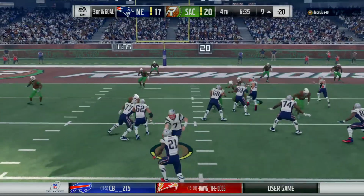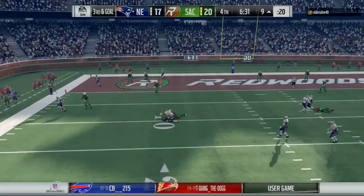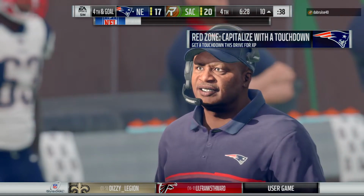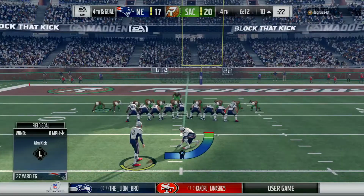This is third and goal. Now it's Trubisky, forced out to his left. Under pressure, down he goes. Sacked at the 10. Calais Campbell able to get outside the numbers and drop him for a loss of a yard.